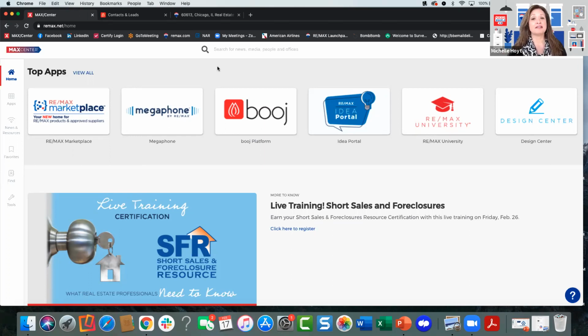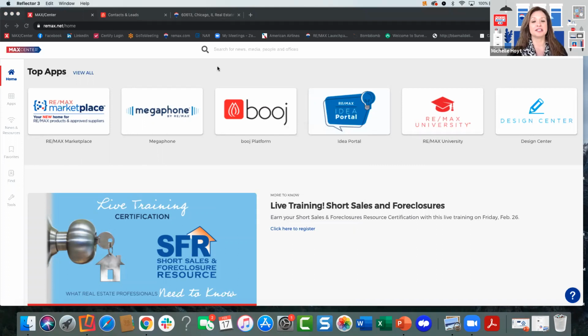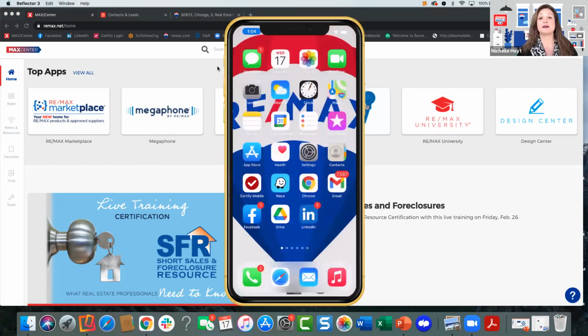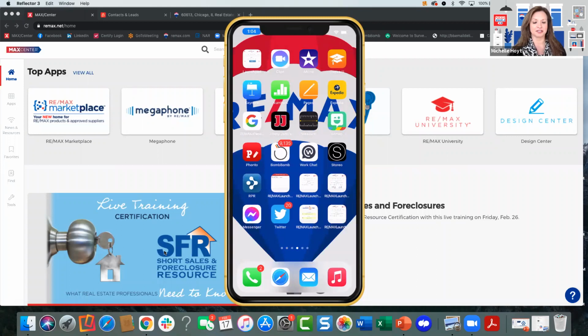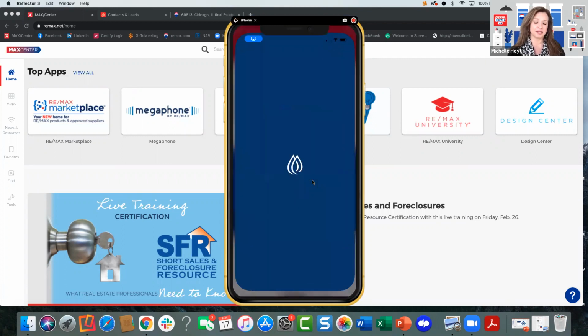If you have an iPhone, go to the App Store. If you have an Android, go to the Google Play Store. So Google Play Store or App Store, and you're going to be looking for the booj CRM app. Here's what it looks like. It's navy blue and has a white teardrop on it. The purpose of this is so that you can access your leads and get information on the go. So again, it's the booj CRM mobile app. Please find that in the Google Play Store or App Store and download it.